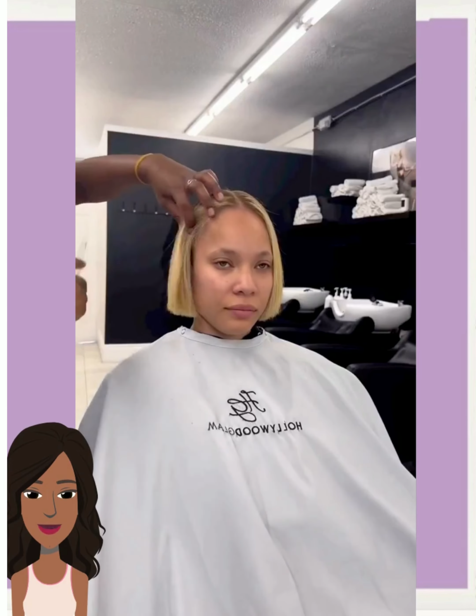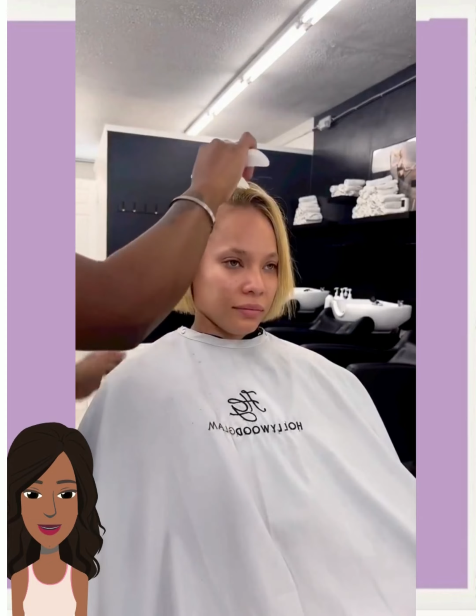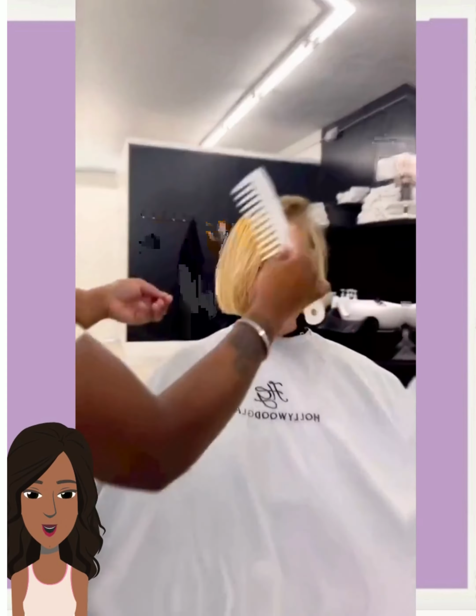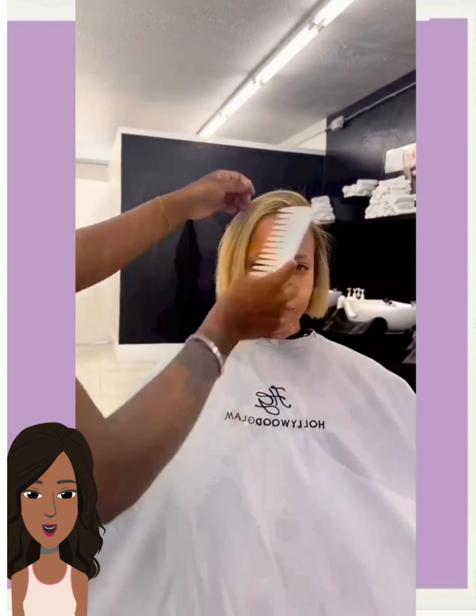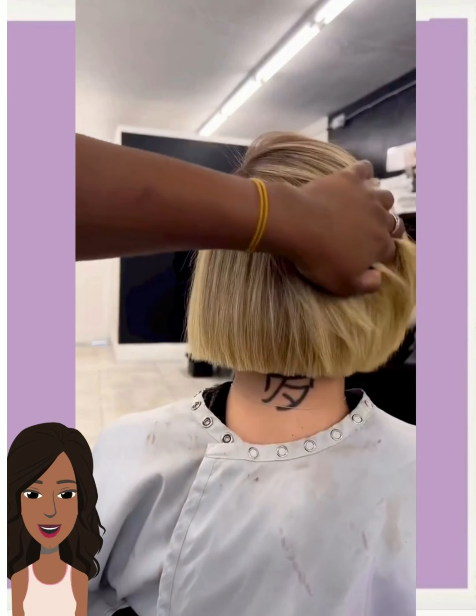So we start off today's video with this beautiful blonde bob haircut. Now this is more of like a mini bob, comes to around the jawline. Beautiful, chic, and fashion forward haircut.